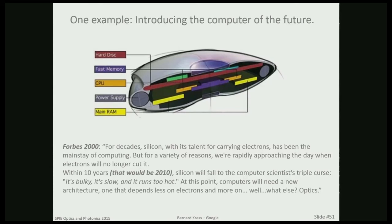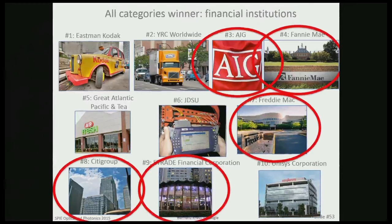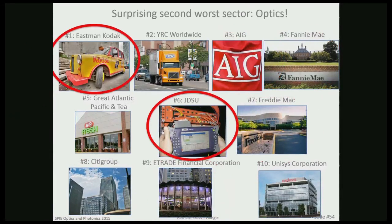One example is the computer of the future that Fortune magazine actually introduced. Just reading it quickly: for decades, silicon, with its talent for carrying electrons, has been the mainstay of computing. But for a variety of reasons, we're rapidly approaching the day when electrons will no longer cut it. And well, what else? Optics. Well, so what happened in the last 10 years? These are the 10 worst performing stocks of the past decade. And of course, the old category winners are the financial institutions. The second worst one, optics, is a fact.